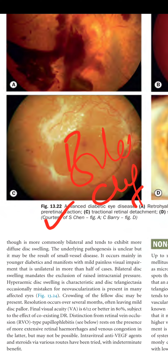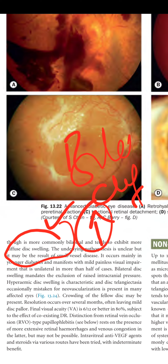The underlying pathogenesis is unclear, but it may be the result of small vessel disease. It occurs mainly in younger diabetics and manifests with mild painless visual impairment that is unilateral in more than half of the cases. So the young diabetic patient will present with it. Bilateral disc swelling mandates the exclusion of raised intracranial pressure. So one should always exclude raised intracranial pressure.